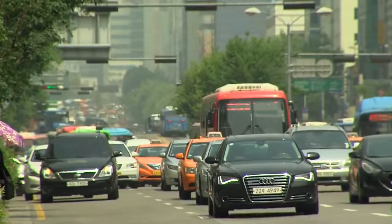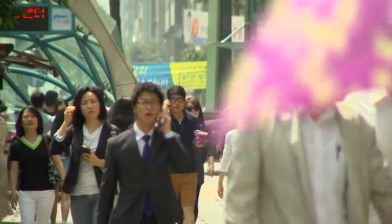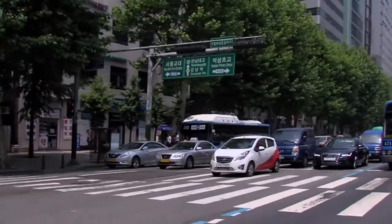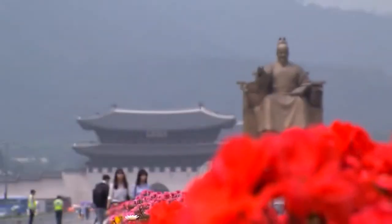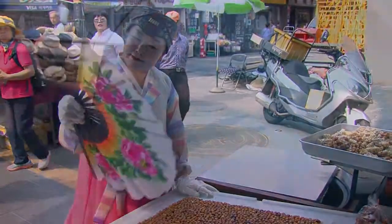Korea has a population of around 51 million people, with 20% of them living here in Seoul. Seoul is the capital and the largest metropolis of Korea. It is a dynamic city with futuristic architecture, historic sites, beautiful mountains, delicious food, and most interestingly, this electric vehicle.